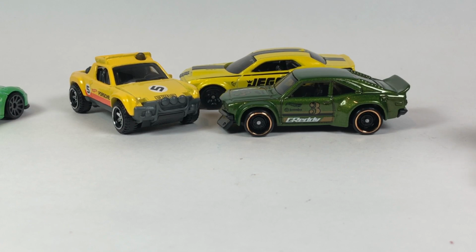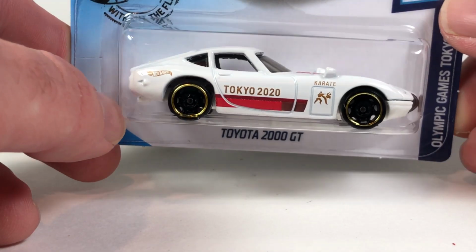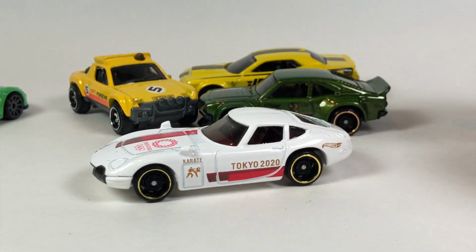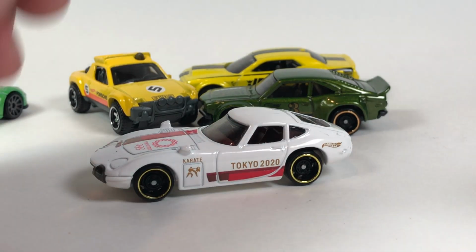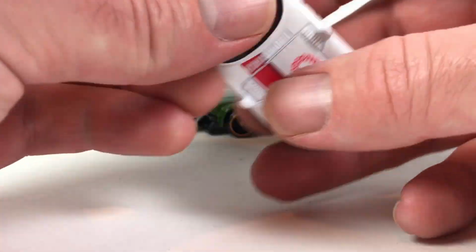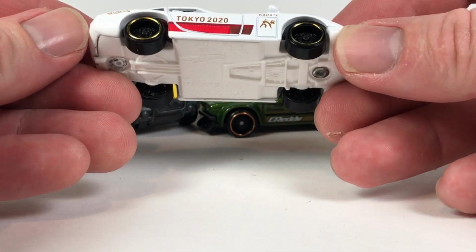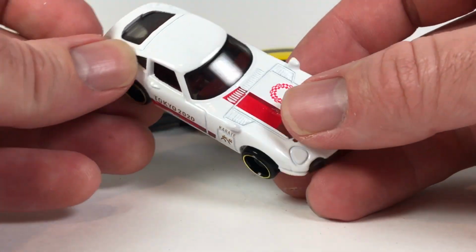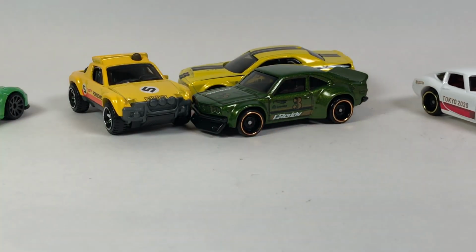All right, let's see, moving on. This one is the Tokyo 2020 Toyota 2000GT. I mean, it's an Olympic car for 2020. I could do without the graphics on it and stuff like that, but I like the casting, so I had to pick it up. White plastic base, metal body, red interior, Tokyo 2020 karate. Decent little mainline car.